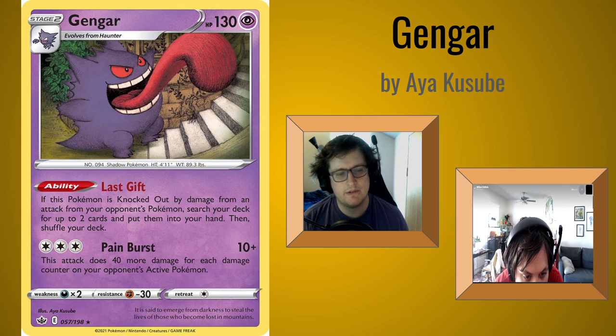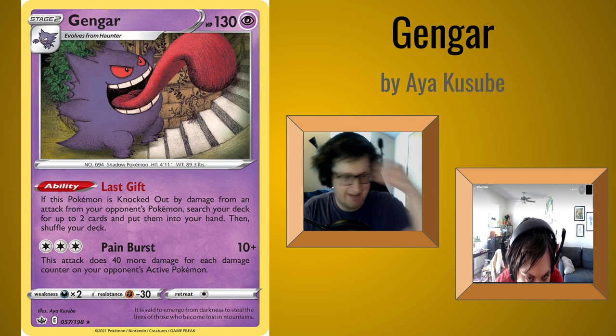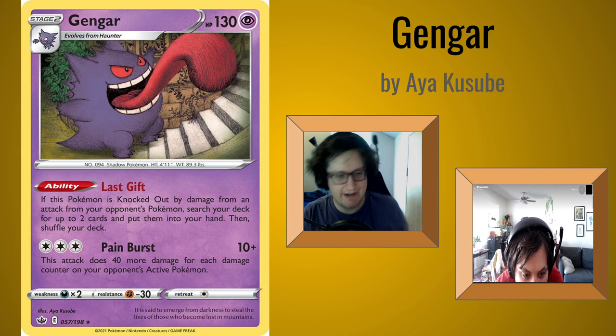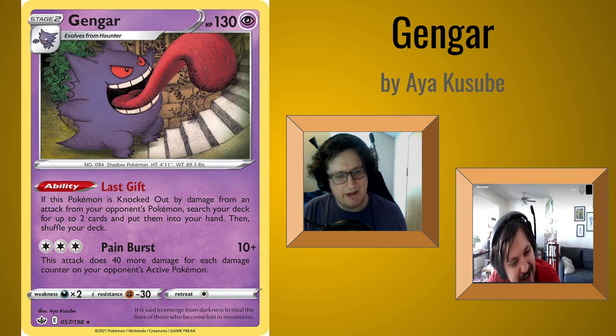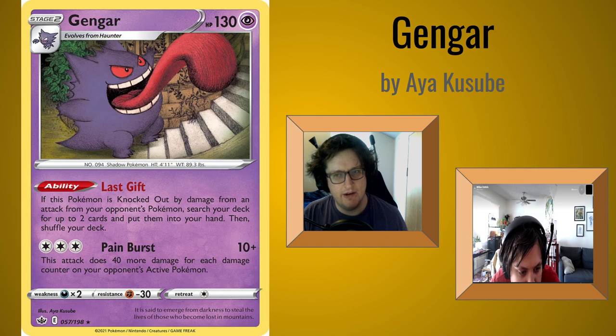Pain Burst. This attack does 40 more damage for each damage counter on your opponent's active Pokemon. So it goes 10, 50, 90. Even more than that. It's exponential. 10, 50, and then they're dead. I think like three hits maybe. Three guaranteed hits is just about anything in this card game. And it's all colorless energy too, so that's good. It's weird. I mean, it's already weird that Gengar is a psychic type, but we can let that fly. But I do like the flavor of that move too. Pain burst. It puts a little pain and then it bursts more and more. Which is interesting. But okay, what's next here?